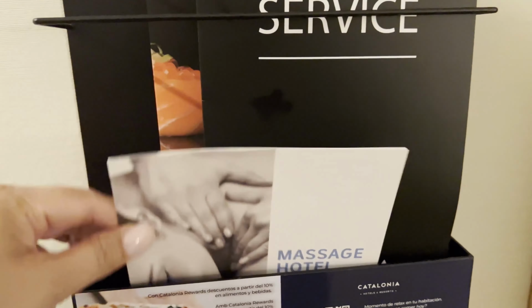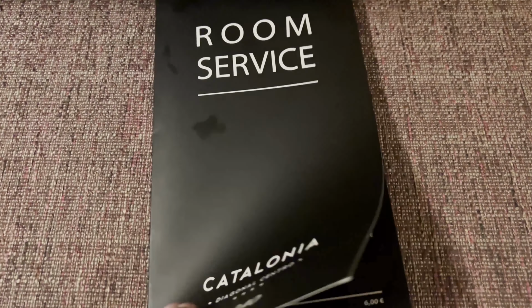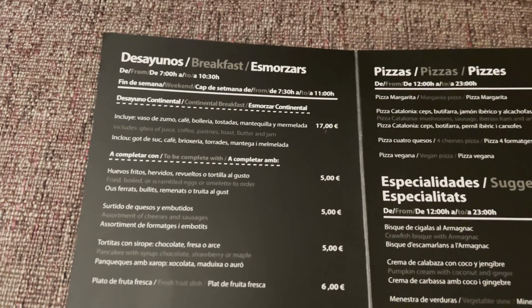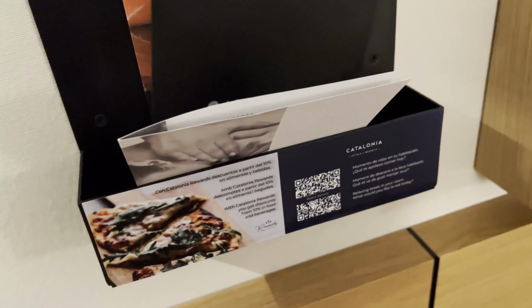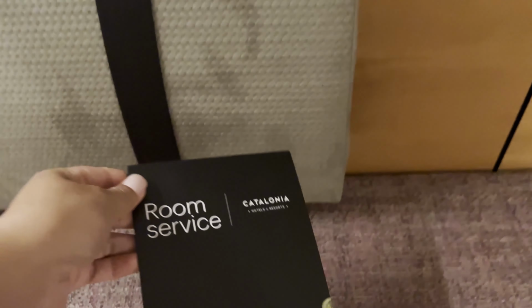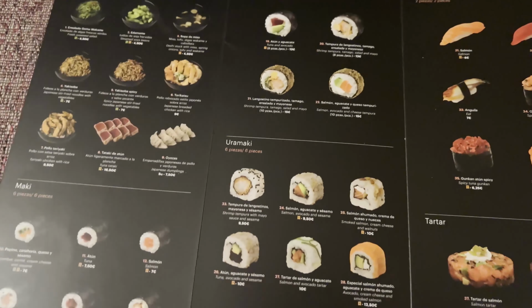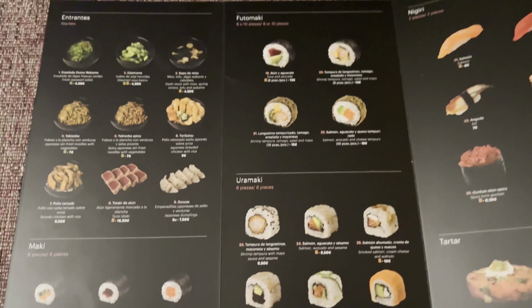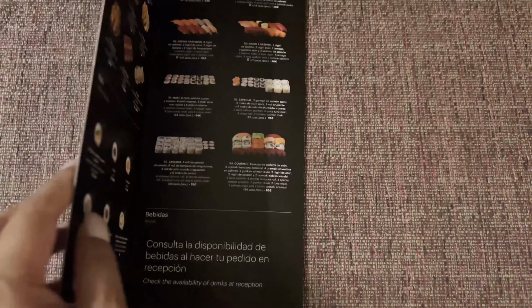There's massage service, fantastic room service here. Let's see the menu a little bit. It's probably like the nice Spanish fare, okay? And then they have sushi room service, which is very tempting because we've been kind of craving some Asian food. We've been here, I think, 4 or 5 days. We've been eating a lot of tapas, so we might just do sushi tonight. Not sure, it looks good.